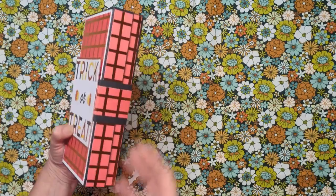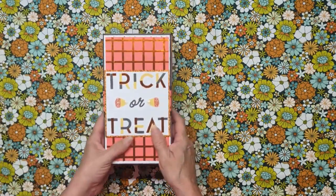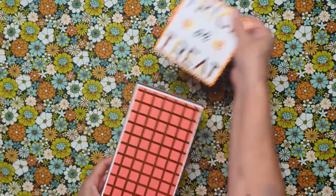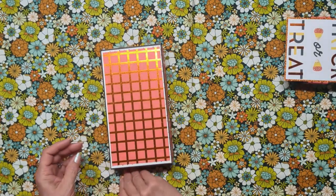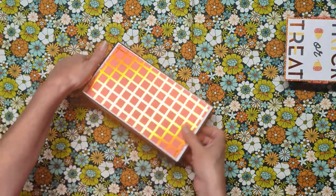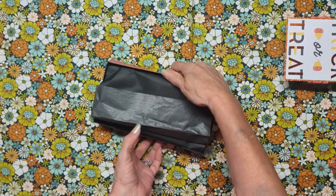I made this box. This is just another cardstock box, and I put this little belly band on it. It says trick or treat. And oops, there's an escaping bat. And in here I've got what I'm calling a boo book.